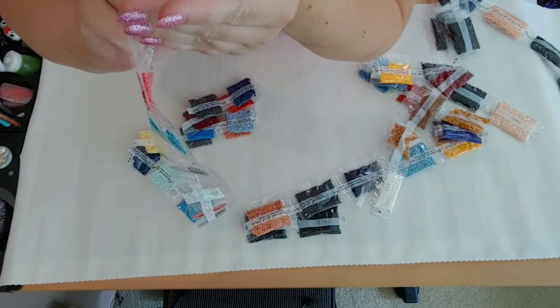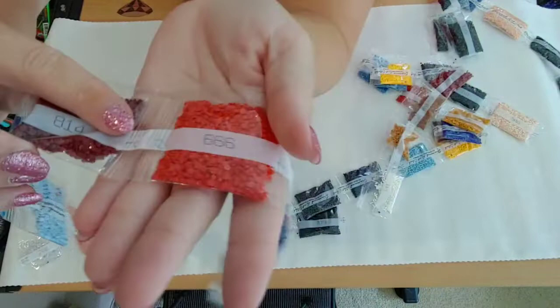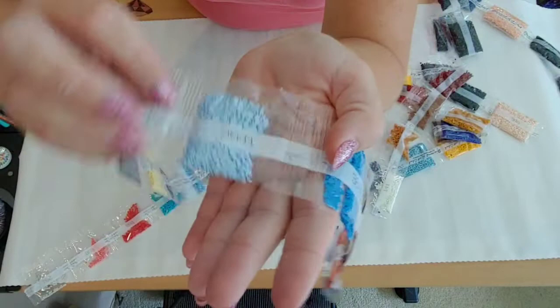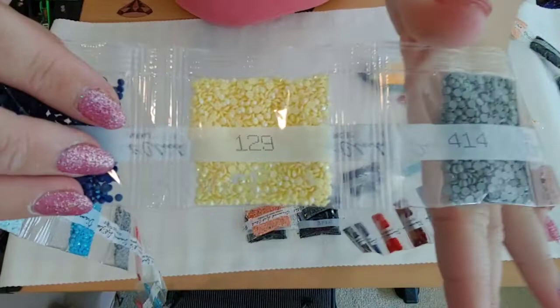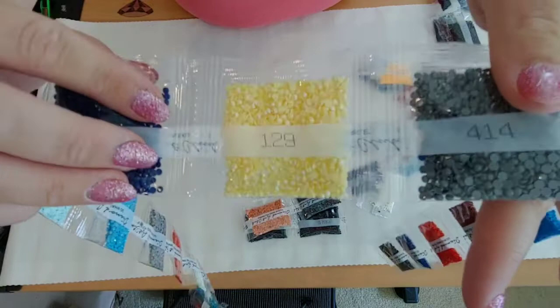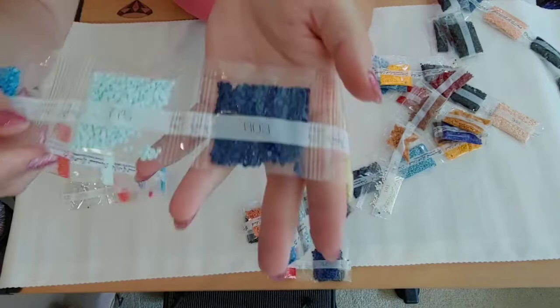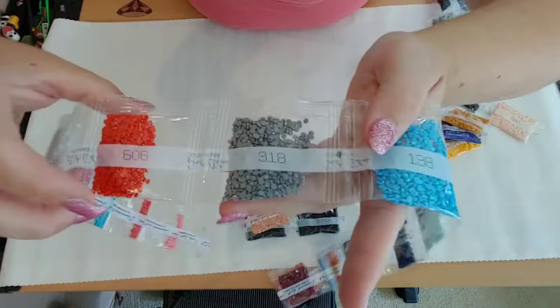Okay, oops, I'm going the wrong way. Hold up. All right, there we go. 666, beautiful reds. Maroon. 3843, which is one of my favorites. Okay, that is gorgeous. Those are so beautiful. Look at those ABs. Oh my gosh. Yeah, those are absolutely stunning. I love that. It's like what I would consider mellow yellow. With that sparkle though, holy cow, they're gonna be beautiful. Then we got those blue ABs, which are also absolutely beautiful. And then here we go, 3846. Yes, please.